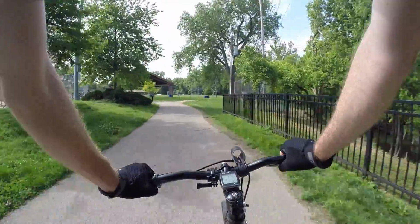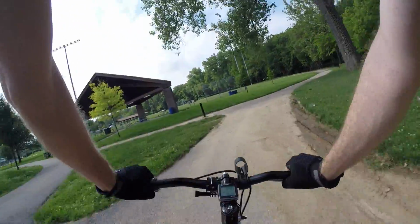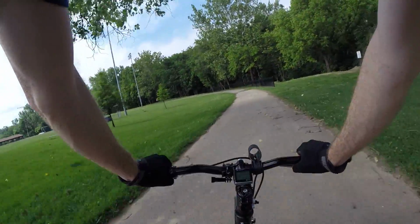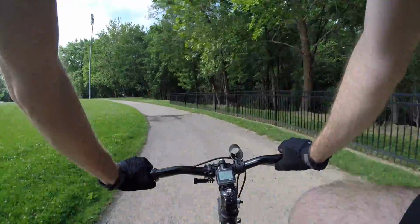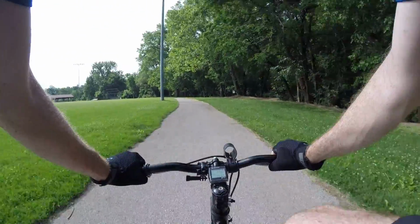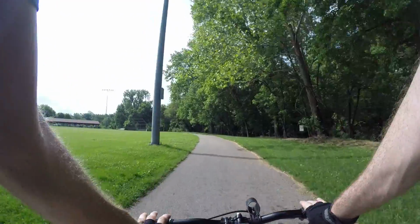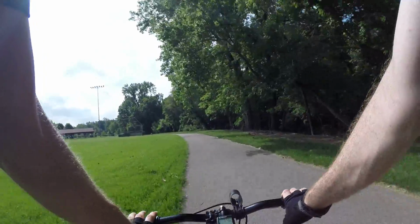It's a little warm. If you push yourself too hard, too fast, you wear yourself out faster. But when you're going only 20 minutes, it doesn't really matter that much, I don't think. But you do sweat more, so try to keep at a decent pace here. Going 14 on the bike trail here.